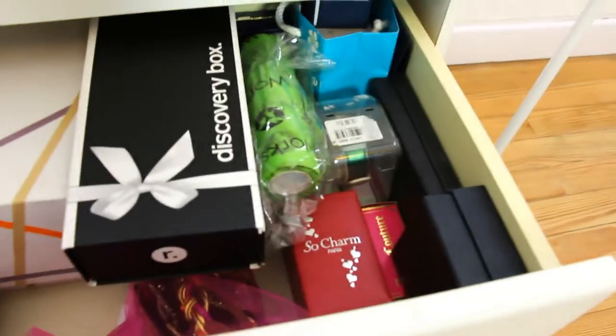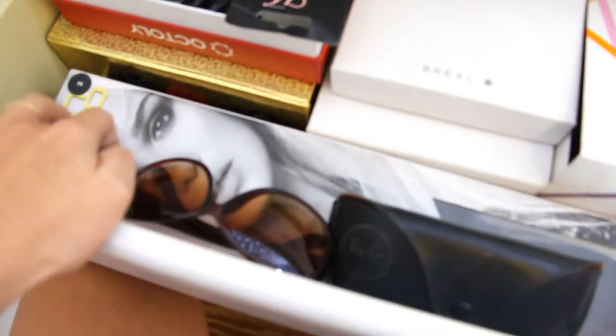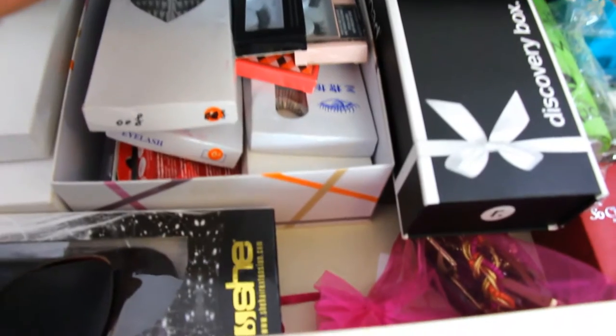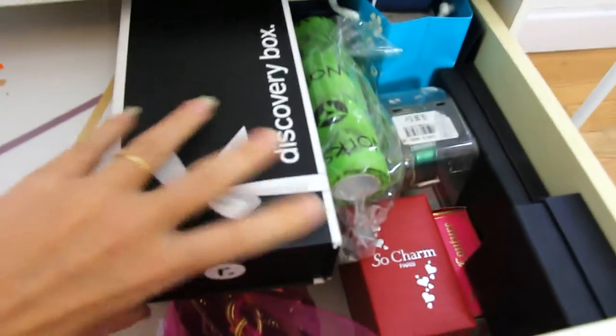I'm going to show you what's in this one as well, but it is not makeup. Here I put everything for my hair, hair clips and stuff, elastics. These are my hair extensions. Here I have got all my false lashes and my false nails. I don't know how you say it, false nails.